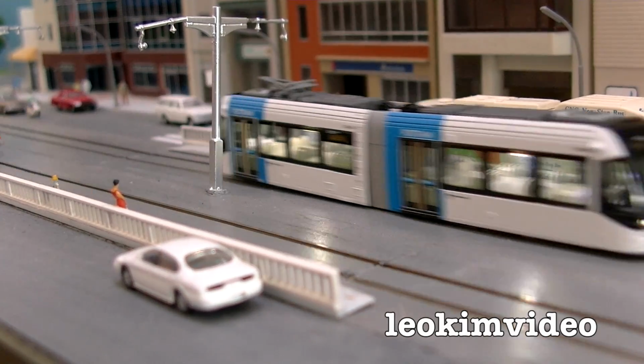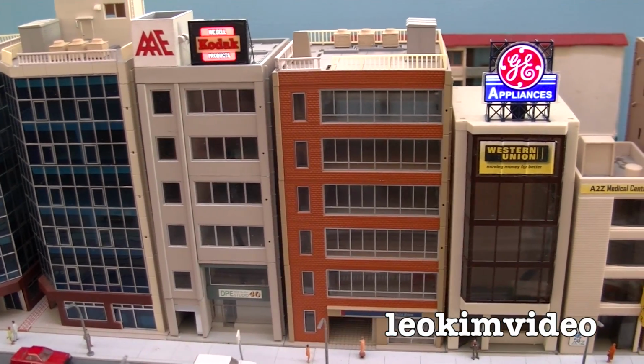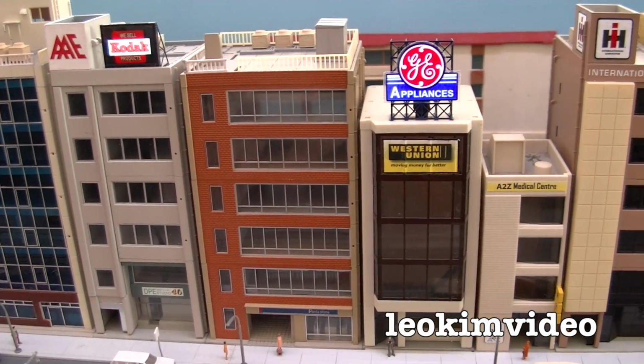Ooh, I've seen this tram display before. I think it was last year. Do you know the scale of this one? Can you tell? It's pretty hard to tell unless you see like a hand come in.